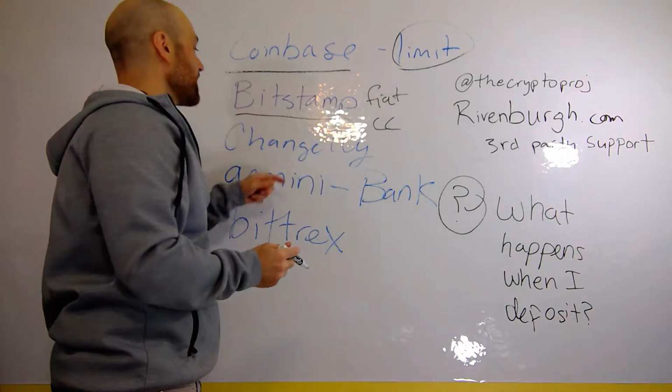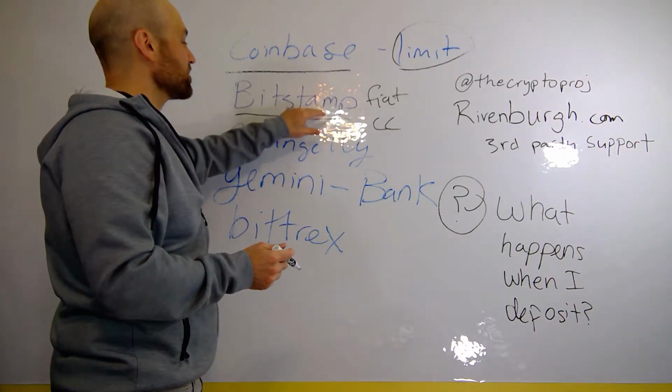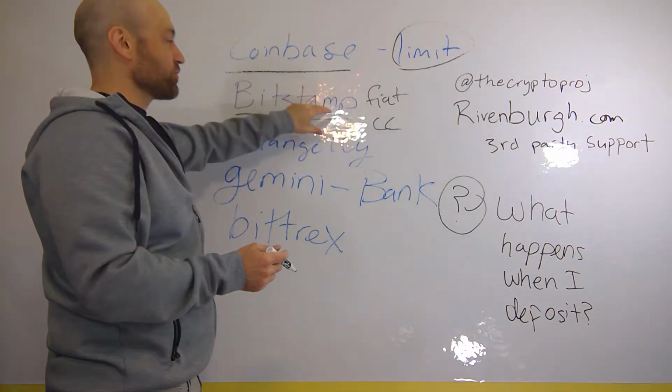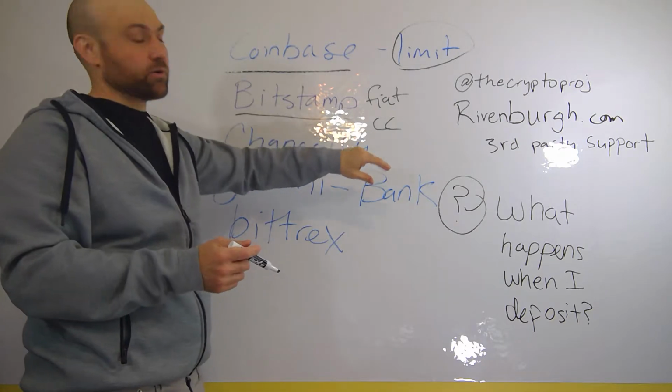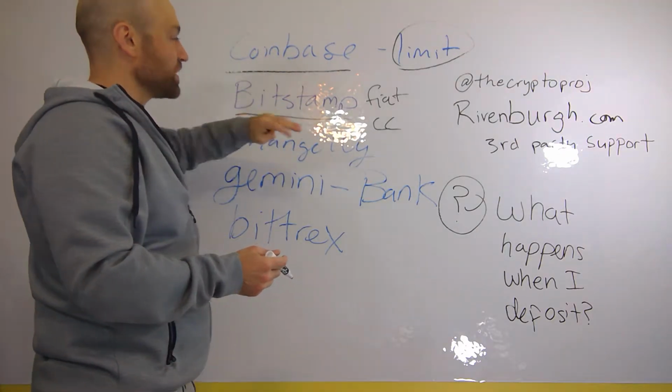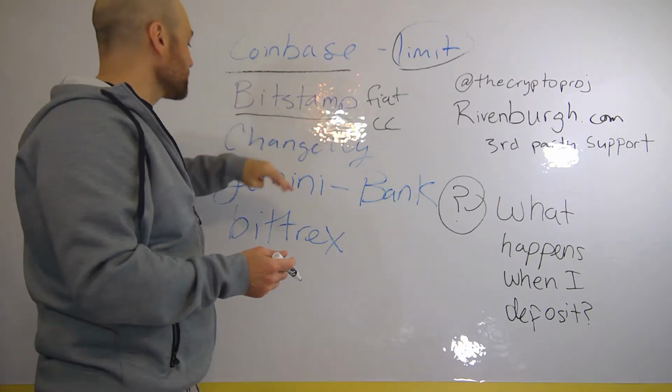Bitstamp, I talked to someone and they cannot get through with Bitstamp. They have an account, they're ready to purchase, they have their credit card on file, but the credit card won't go through. And so that's where Bitstamp is standing. You can try, but Bitstamp's backlogged too.